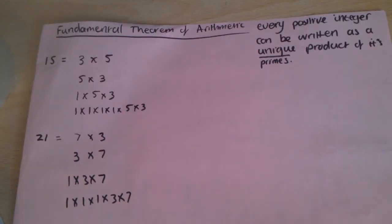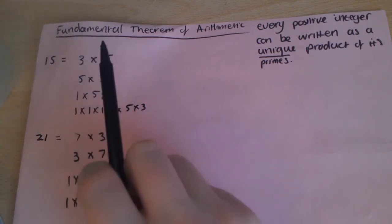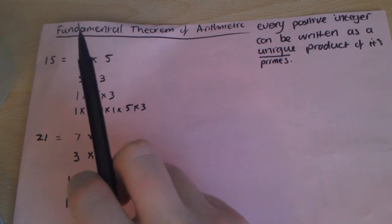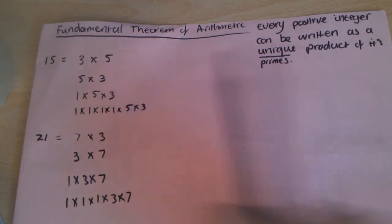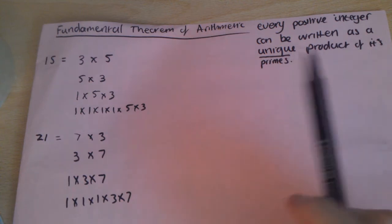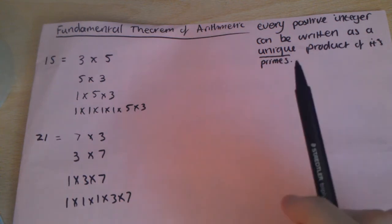Today, I'll be explaining to you why the number 1 is not a prime number. Okay, this can be explained in a very basic way using the fundamental theorem of arithmetic. And this theorem states that every positive integer can be written as a unique product of its primes.